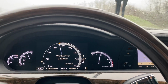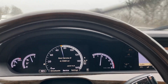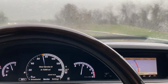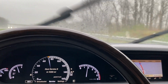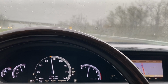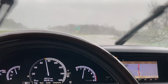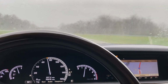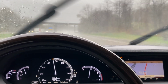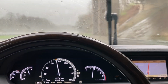Now it kicked over to miles because I've been doing a lot higher miles than the last owner did. So it says it's due at 9,300. I would typically do the 10,000 mile oil changes. But it was saying like 200 and some days. So I think it's based on the type of driving you do, whether it gives you days or miles. I've gone more miles in the few days that I've owned this car than the prior owner went since last December. So the car wasn't quite sure what to make of all that.